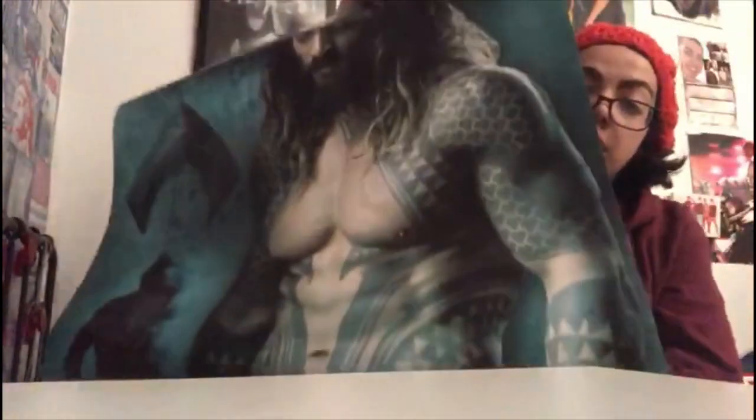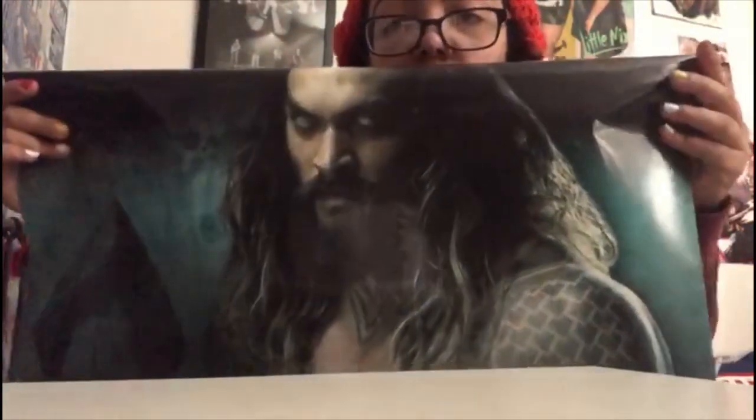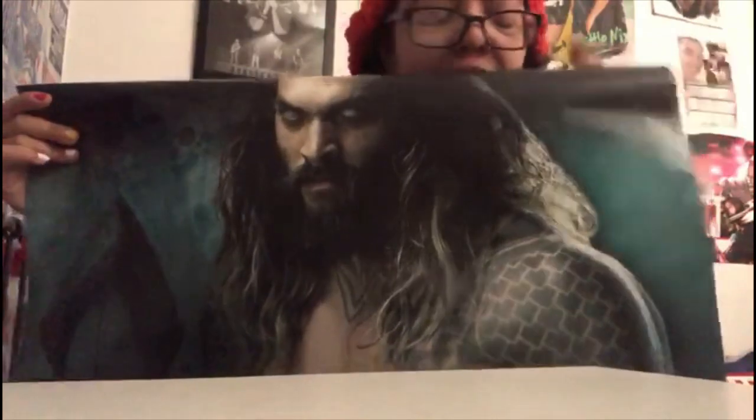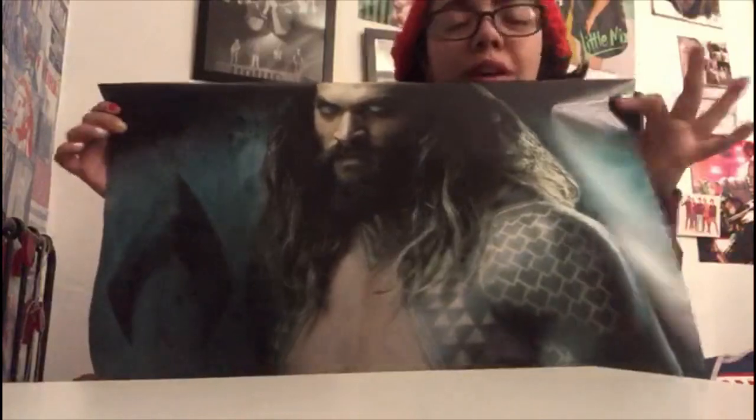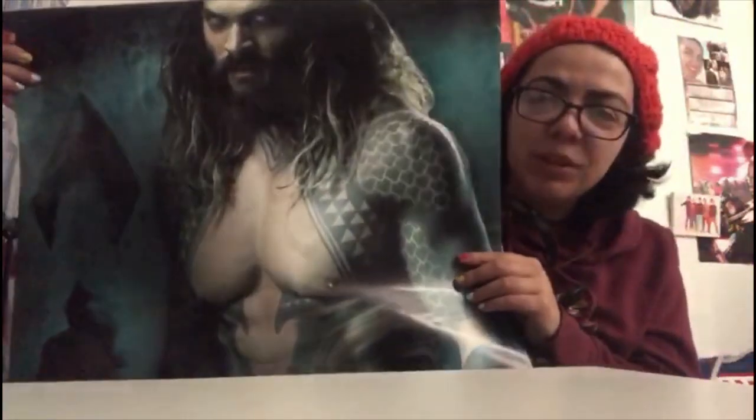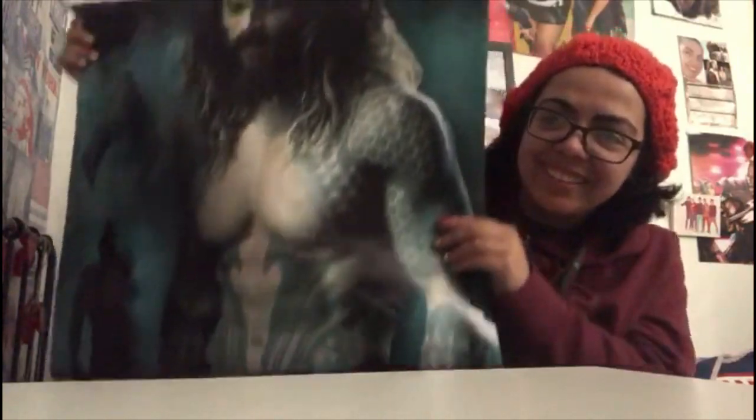And then the last one is this poster. This is the poster of Aquaman, and it's Jason Momoa. I should sign it, right? That's his real name. Aquaman, I can't wait. Oh my god, look at that. Look at Jason Momoa's face. Oh my gosh, I'm sorry, I love him so much. Can't wait to put this on my wall. So excited for this. It's cool. Sorry, I get excited. When I saw this, I was like, I need to go and get this first. I need to get it.